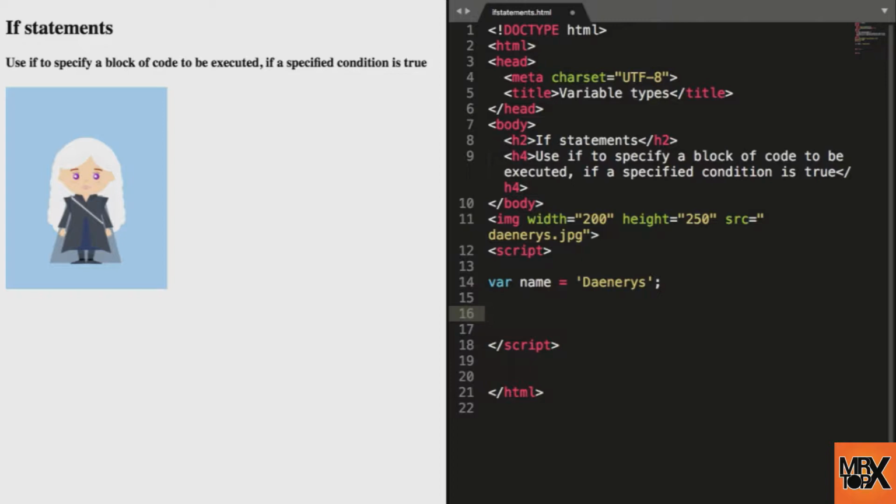But if you're a Game of Thrones fan and Game of Thrones is on, you watch. Now, an if statement is used to specify a block of code to be executed if a specified condition is true. And you can kind of apply this to your life by just looking at this example.